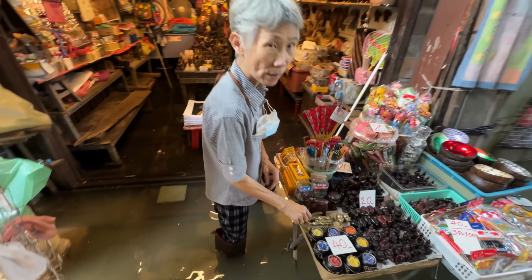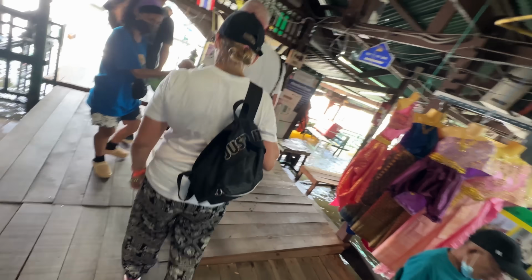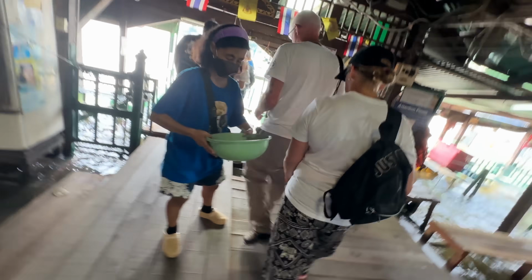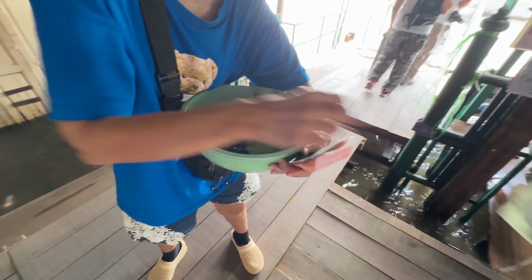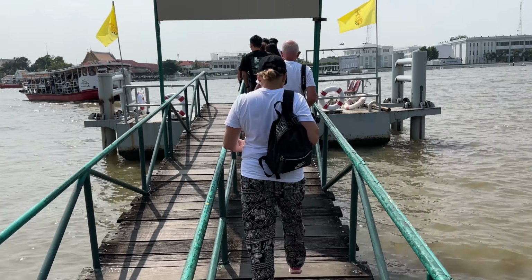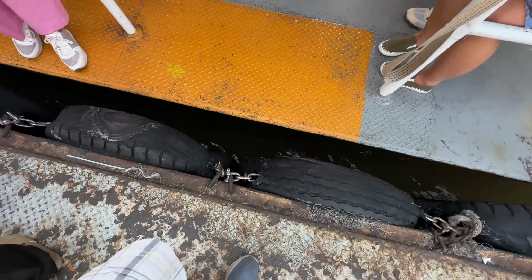Check this out. Look at this, the shop's all underwater. This is what happens after a rainy season in Bangkok. So 5 baht for the short boat ride to where we're going. That's about 12 cents, but it's a pretty short boat ride. We're just headed right over there.